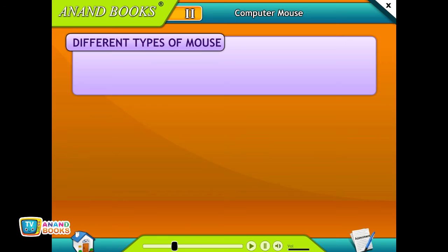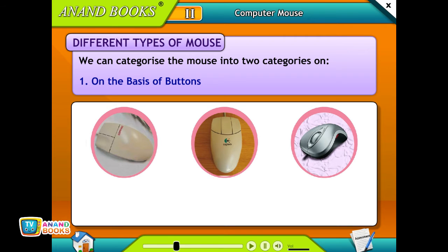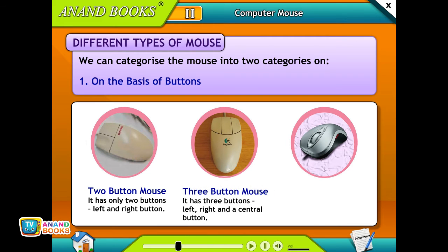Different types of mouse. We can categorize the mouse into two categories. 1. On the basis of buttons. 2-button mouse. It has only 2 buttons, left and right button. 3-button mouse. It has 3 buttons, left, right and a central button. Scroll mouse. It has 2 buttons, left and right, and a wheel in the center.